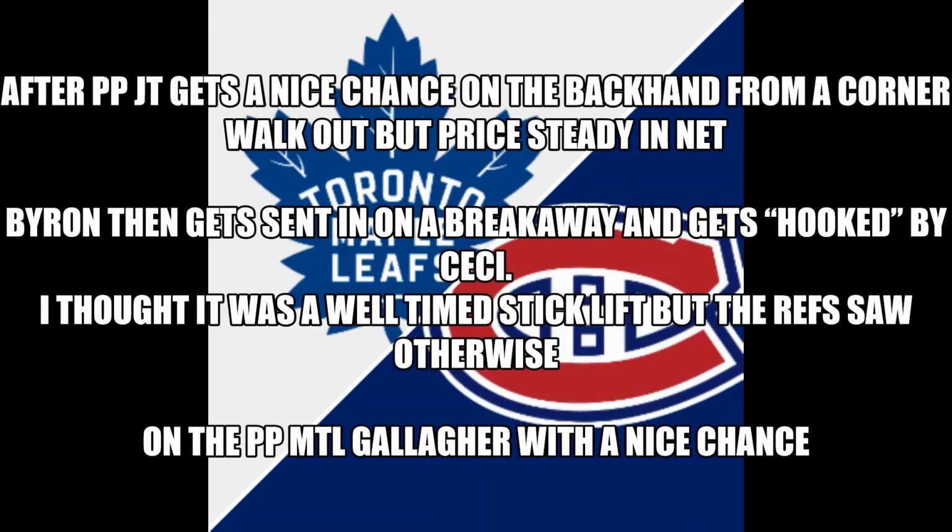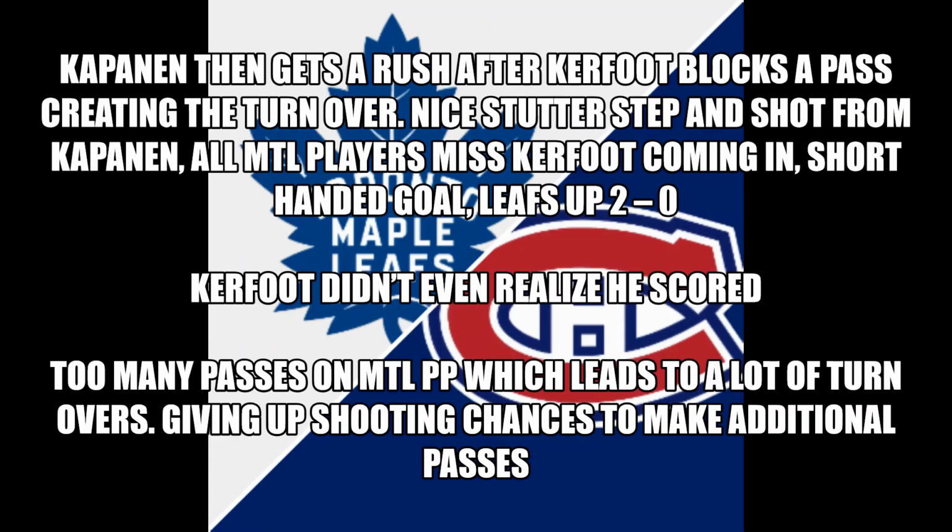On this power play, Montreal does get a nice chance. Gallagher there with a nice chance. Then Kapanen gets sent in on a rush. Montreal very lackluster, or lackadaisical if you want to say, at the Leafs blue line. Kerfoot breaks up a pass, creates the turnover, sends it to Kapanen. Kapanen in. He gets a nice stutter step on Weber and gets a shot, but Price makes the save. However, all Montreal players are tracking back, and no one takes Kerfoot coming in. Boom, Kerfoot over the glove hand of Price, scores, shorthanded goal.